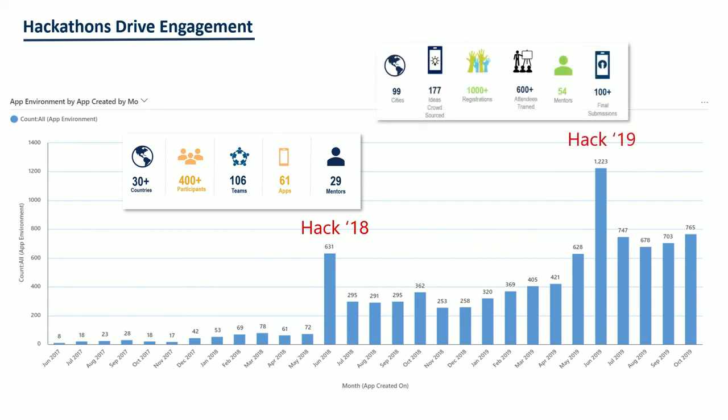Second hackathon this past year, we talked about it a little bit before MBAS. It was bigger than we ever expected. We really were trying just to match what happened in 2018. Popularity really exploded. Over 1,000 people, almost 100 cities.